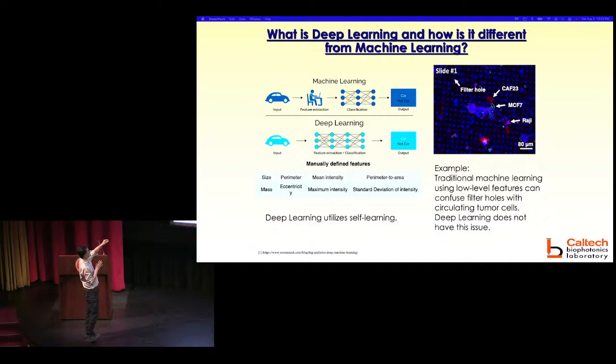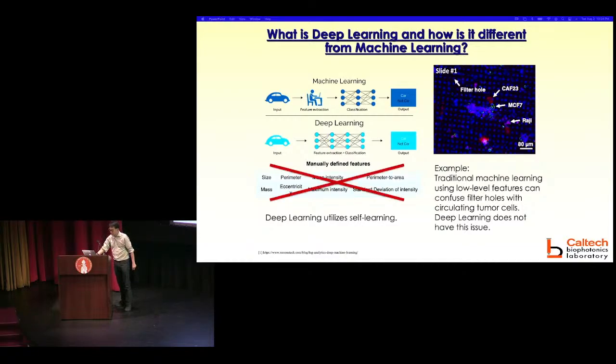One thing that this is very useful for, in what we've been doing with our pathologist collaborators, is that he has a platform in which he traps circulating tumor cells from blood onto filters, and he analyzes these to tell things about the tumor conditions of a patient. The problem is that because of the holes on these filters, traditional machine learning methods have a hard time identifying the circulating tumor cells, because they sometimes confuse these holes for the cells of interest. But what we found is that deep learning doesn't have these issues when we apply it to this kind of analysis. This is why I really like deep learning. It's self-learning, so let it figure it out, and it turns out to be highly accurate.